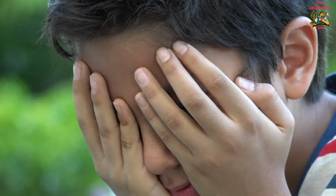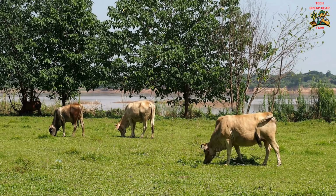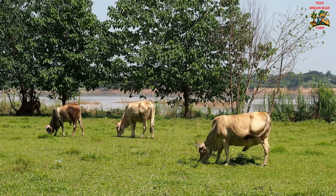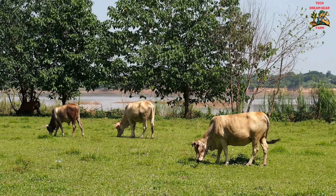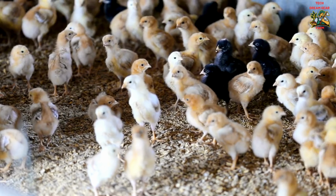What to do? Testing and culling of infected animals are required to manage TB. Infected animals should be isolated immediately. Regular screening and testing should be implemented to prevent widespread infection.